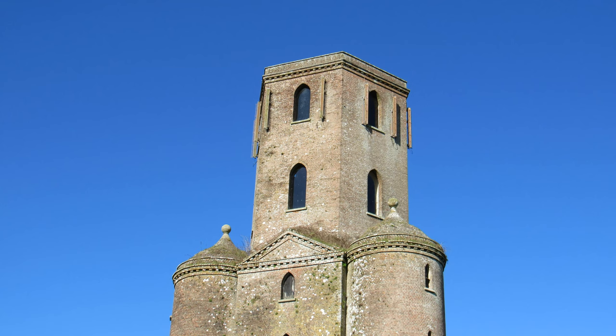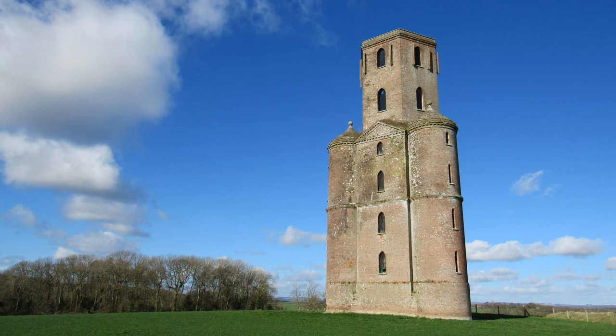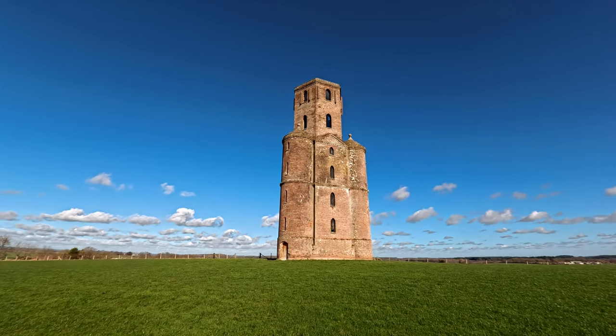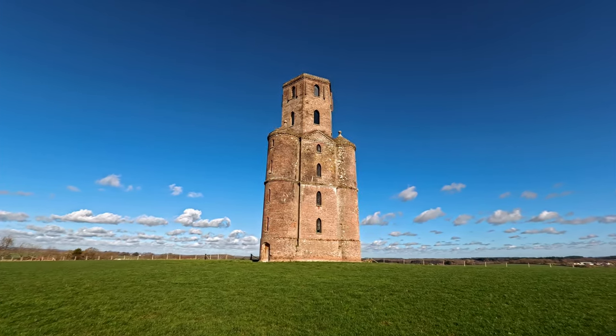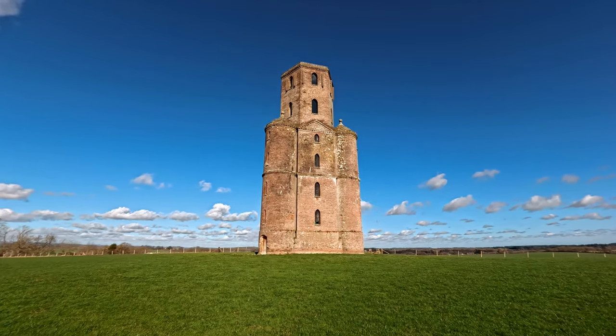Anyway, it's triangular shaped, 144 foot high and 6 stories high. And at the time it was built, it was the tallest non-religious building in England. Originally it had floors on all levels, but when those collapsed, it became a grain store. And I now believe it's a telecommunications mast which funds its upkeep.